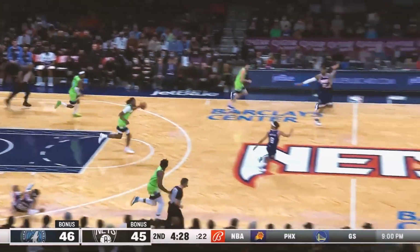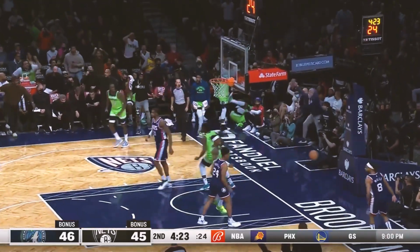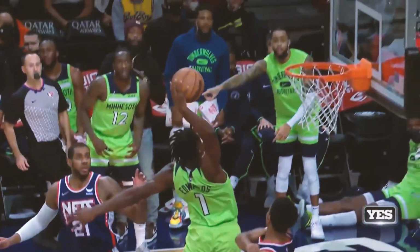Great job of forcing Durant to a tough shot. Then Durant went into Bembry. The Timberwolves have a 5-on-3, and Anthony Edwards.